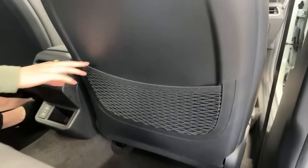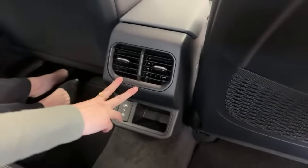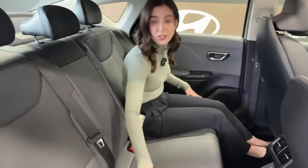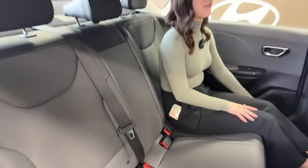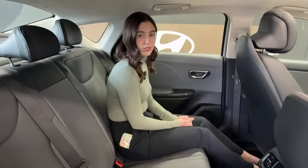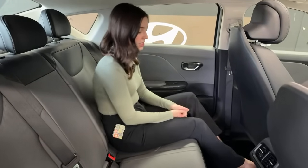You have one pocket. You'll also notice that we have rear ventilation, so we've got vents, dual USB-Cs, and a little convenience pocket here too. Some more perforation on these 2 main seats with sets of lower latch anchors. And we do have tethers up at the top as well. Very comfortable. Lights back here too. And again, I just really like that we have the two-tone on the doors as well. It doesn't feel like it got forgotten back here. But tons of space, tons of space.